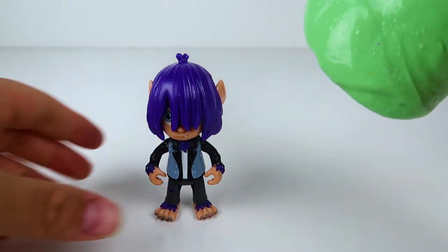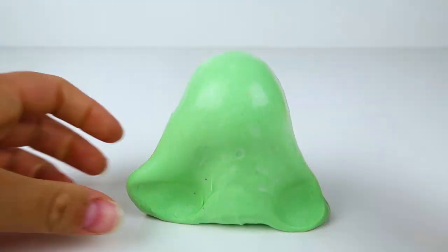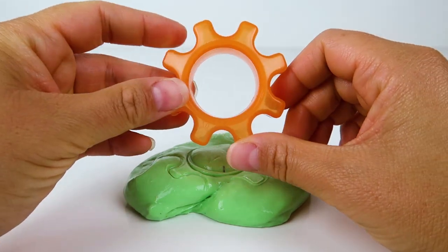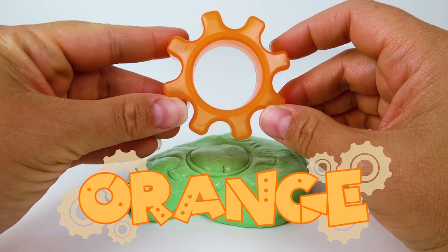Let's see what happens when we cover Kevin with the transforming slime. Cool! The slime transformed Kevin into an orange gear.